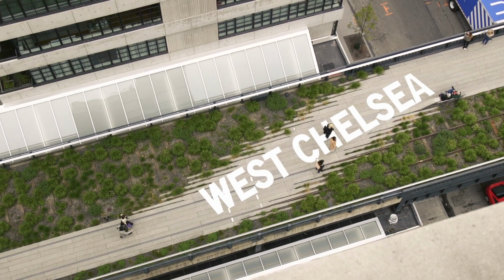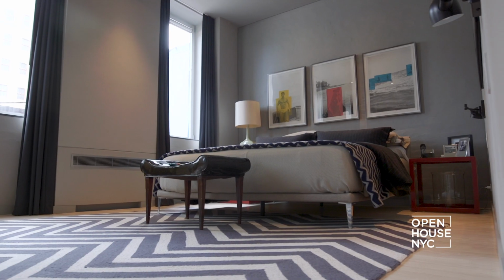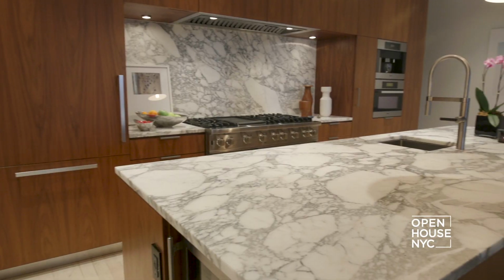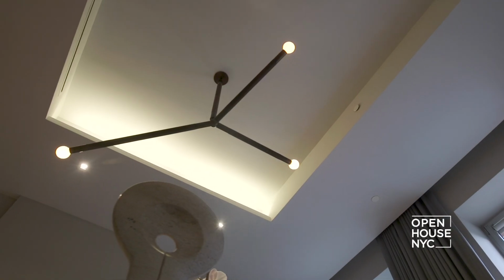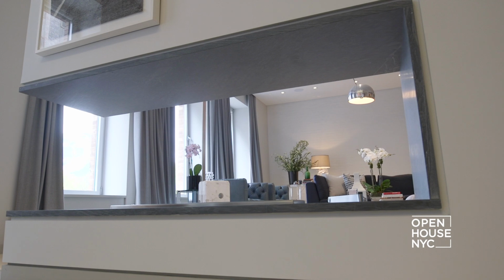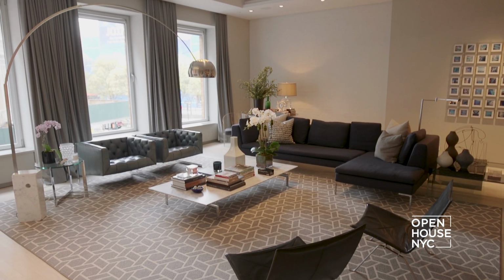Now we're in West Chelsea with architect turned fashion designer Luis Fernandez. Luis designed his family's Chelsea loft to be a reflection of his aesthetic: clean, minimal, and masculine. The home has an ethereal quality. Furnishings seem to float, and there's an easy open flow between the entertaining spaces. See for yourself.